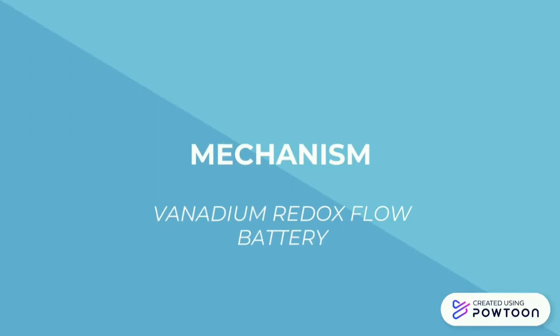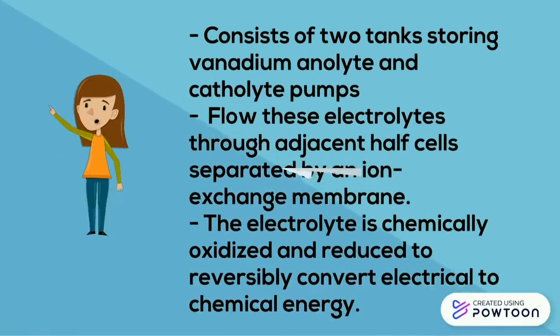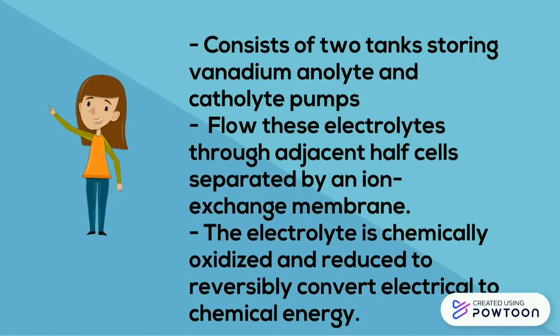Next is the mechanism of our vanadium redox flow battery. The vanadium redox flow battery consists of two tanks storing vanadium anolyte and catholyte. Pumps are used to flow this electrolyte through adjacent half cells separated by an ion exchange membrane. Within the half cell, the electrolyte is chemically oxidized and reduced to reversibly convert electrical to chemical energy.